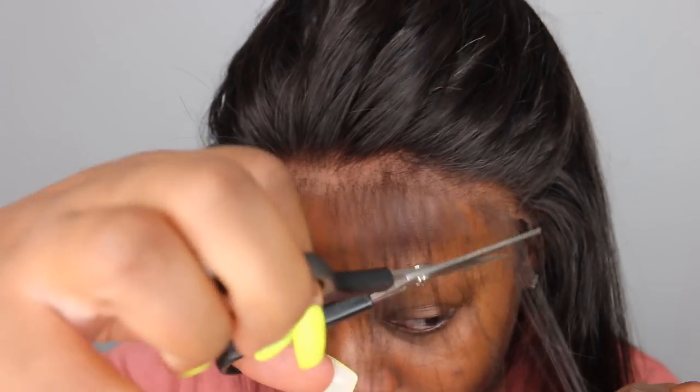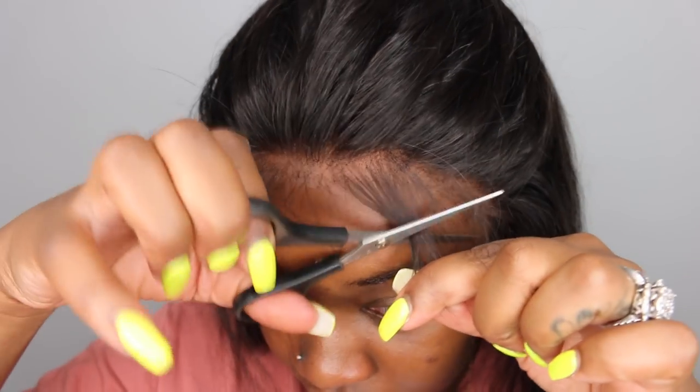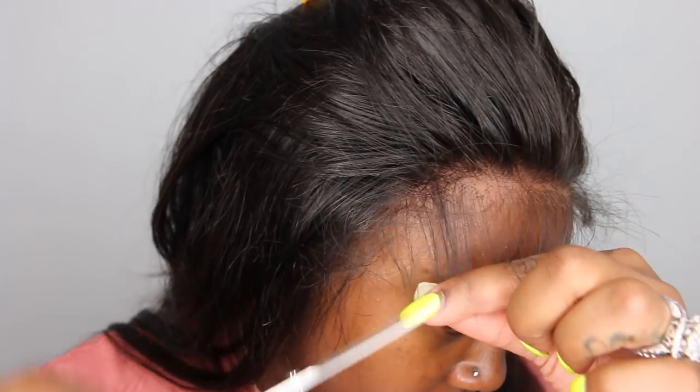Here, I feel like this is a great thinness or thickness or density, probably is the correct term. But if I leave it this thick and then I do swoops, this is going to look thick. So as you cut it down, you can kind of monitor it, gauge it, and see what it would look like and imagine if it's going to be too thick or not.